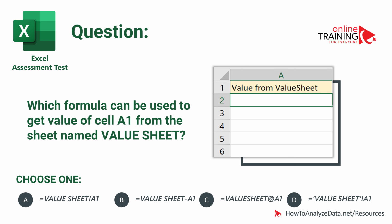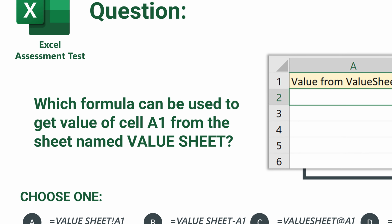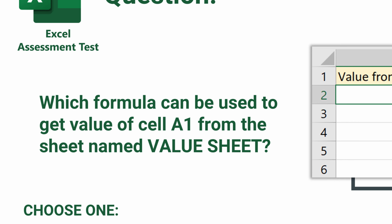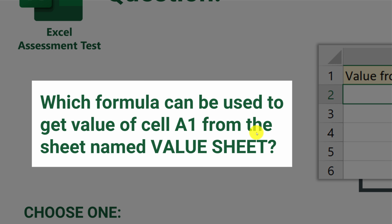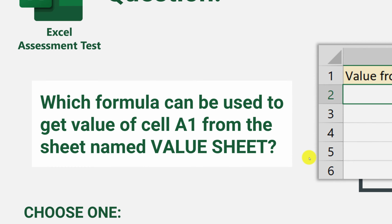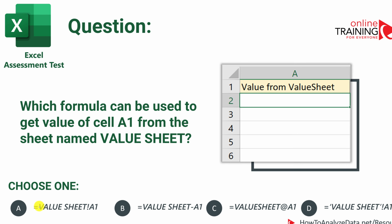Here's the question that tests your knowledge of how well you know data integration and how well you can write formulas that reference other worksheets in Microsoft Excel. Which formula can be used to get the value of a cell A1 from the sheet named Value Sheet? And then there's an example, value from the value sheet, right? And you have 4 choices.